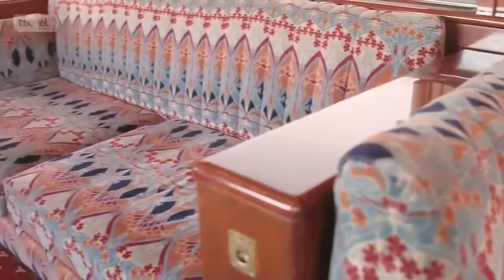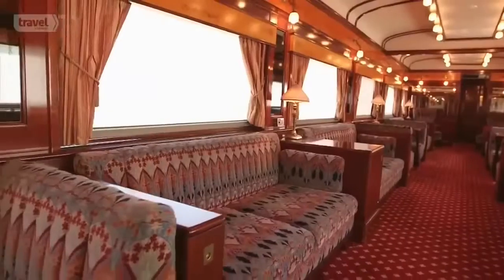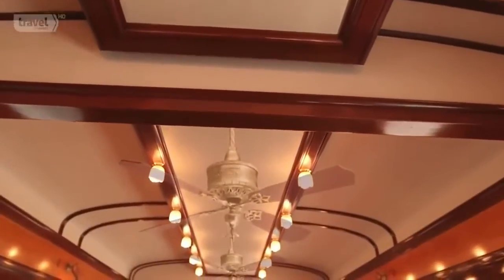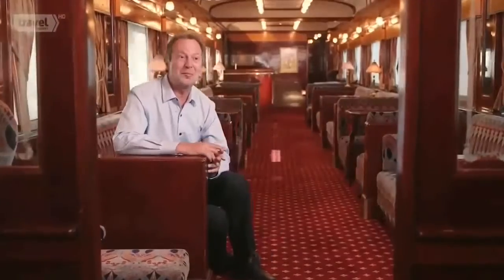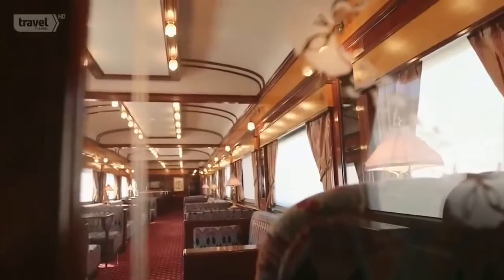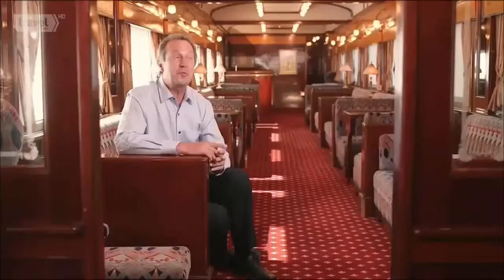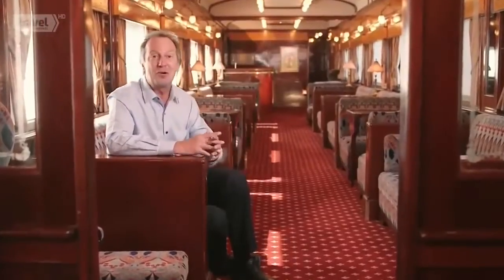Later, it sold to the Casablanca Ceiling Fan Company and was converted into a traveling showroom. You can imagine there were ceiling fans throughout this car. It's kind of scary for tall people. It traveled the country, showing off their product line. When we acquired it, we converted it into this beautiful lounge car.